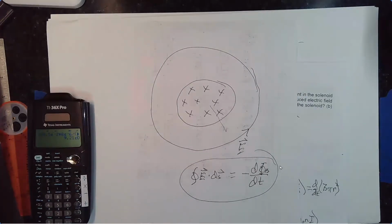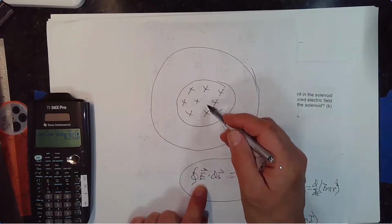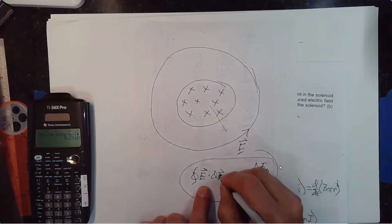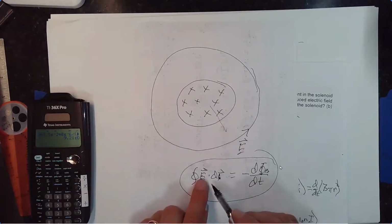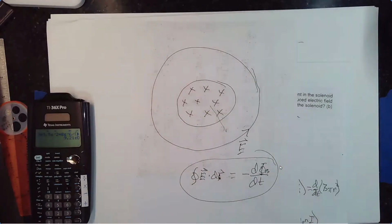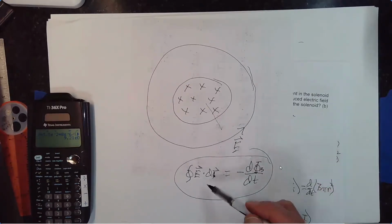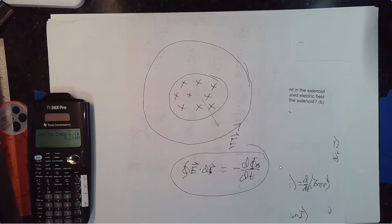And if you have cylindrical symmetry, then the electric field will be the same strength at any particular distance from the center of that. And so, whoops, that's an L, not an S, although it doesn't matter. Anyway, E and dL will point in the same direction, which means the dot product is just E dL, and you can pull E out, and the integral of dL is just the circumference of the circle. And you can find the electric field if you know this. And if you know the electric field, then you can use that to find di/dt. So that's the big idea.